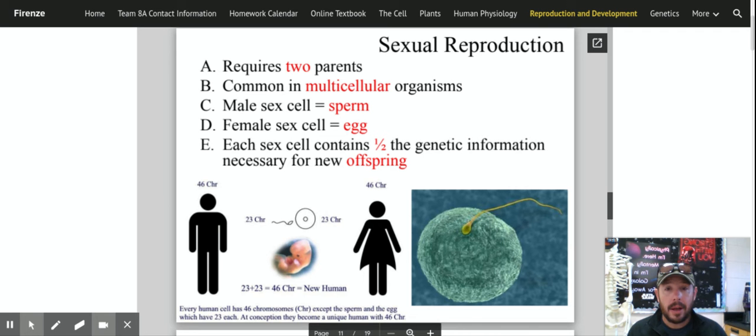What happens is the male has a sex cell called the sperm. The sperm cell is the male sex cell. You can see a picture of it here. It has a head and a long tail. The female sex cell is the egg. You can see it here. Okay? So what has to happen is the male sex cell, the sperm, has to fertilize the female sex cell, the egg, in order to create a new organism or a new offspring, whether it's a bunny rabbit, a puppy, a cat, a frog, a human being, or anything. Larger organisms reproduce by sexual reproduction.